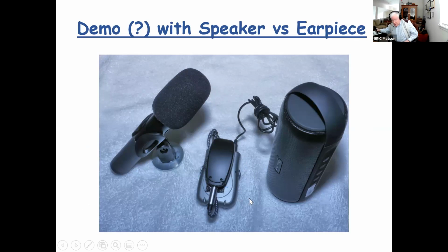Now, if you like, I can do a demonstration here using a speaker instead of an earphone. You have to turn this guy on. Keep the gain down because it's super sensitive. Plug in the earpiece. Bluetooth ready to pair. Off mode. There. Now, I don't know if you all can hear that.